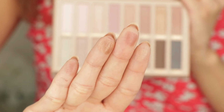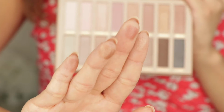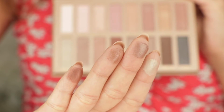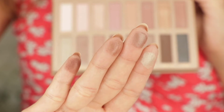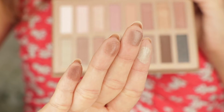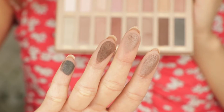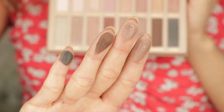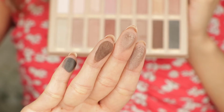And then we have Comfort, Rust, Bronze, and Wood. We have Metal, Idol, Satin, and Plum. We have Wish, Cameo, Espresso, which is the second matte, and Luxury is last. So far, all of these swatches look pretty good, but like I said, sometimes eyeshadows perform differently when you're applying it to the eyes with a brush.